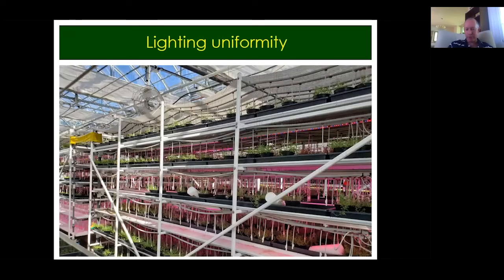Light uniformity is something that I think we're not as cognizant of as we should be, because it can have a big impact on the uniformity of the crop. There are some operations that are using sunlight as well as a hybrid of a solar and indoor operation together. While sunlight is free, so to speak, the downside is you get tremendous differences in the uniformity of the light in terms of the spectrum and in terms of the intensity.